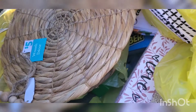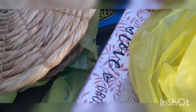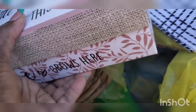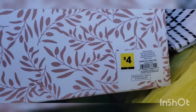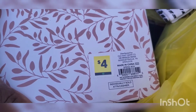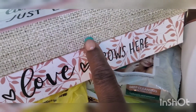So yes, y'all, my car is all full again. This, what you call this, some people say it's a shoe container. This was normally $4, 50% off $2, plus an additional 50% off, so this was $1. What else? And guys, look at this now. Look at these two items in this box. You see where I'm going?